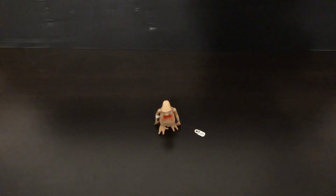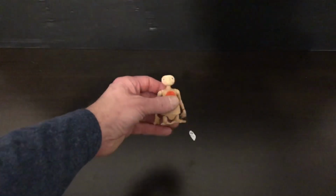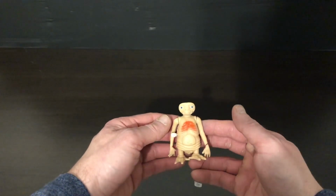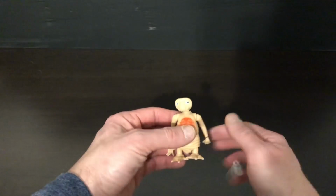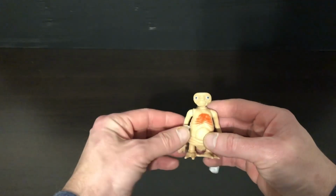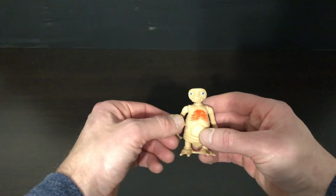The same seller that had those Disney placemats had this E.T., and we zoomed in on this earlier, and it did have a tag of 9. They gave it to me for 8. I mean, this is a steal. It still works.